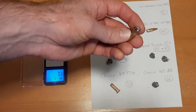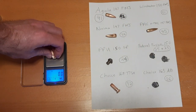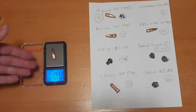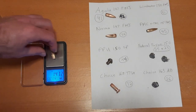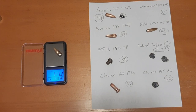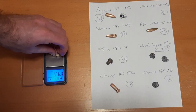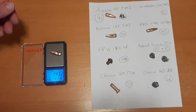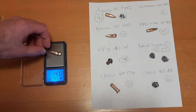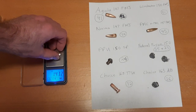The Winchester, 147 grain full metal jacket. It lost 4 grains almost. So I'm not too happy with this Winchester. Now, what's interesting is the Winchester has the highest velocity out of these. So it makes sense that it would have the most deformation and the most amount of weight loss. So lost about 4 grains.